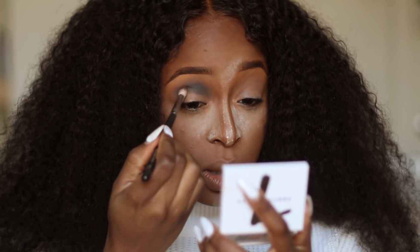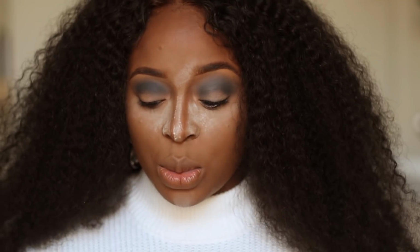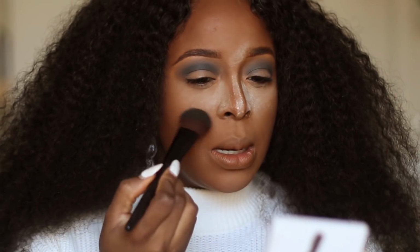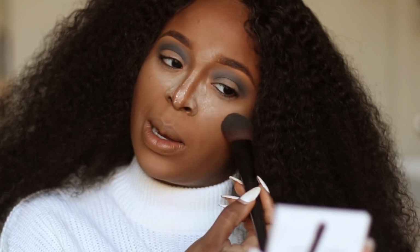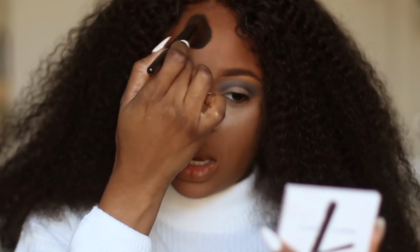So I'm keeping that Glam Camel in the crease only. Look how that's looking. It's looking very smoky, very sultry. I love it. Now we mustn't forget, first of all, the fallout of this eyeshadow is little to none. Because of that, I am at a stage in my makeup where I can brush off my under eye powder without having to worry too much. I'm going to brush off my chin and a little bit under my eye, right here, and my nose. But I'm not going to brush off under that eye just yet, just in case anything decides to rupture.